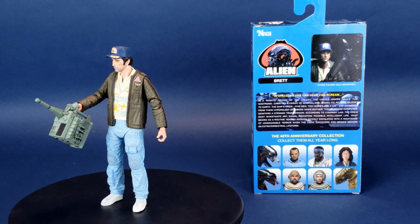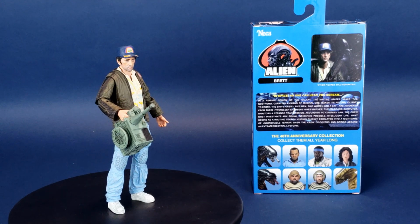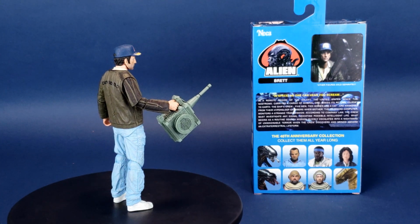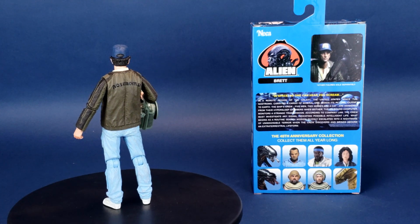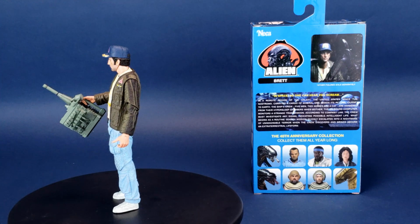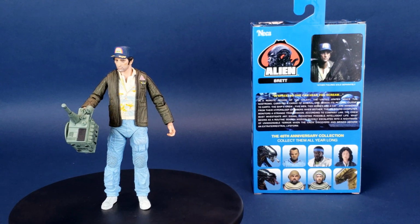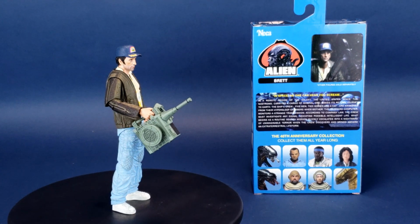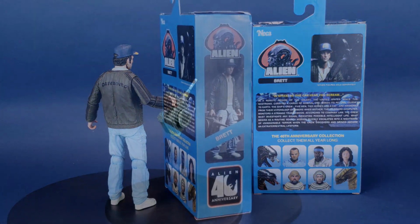In a remote region of the galaxy, the United States space tug Nostromo, carrying a cargo of mineral ore, makes its return journey to Earth. The ship's crew, 5 men, 2 women, and a cat, are awakened from their hypersleep chamber when Mother, the onboard computer, monitors a strange transmission. According to company law, the crew must investigate any signal indicating possible intelligent life. What begins as a routine search mission quickly escalates into a nightmare of unimaginable terror when the crew discovers and brings aboard an extraterrestrial life form.